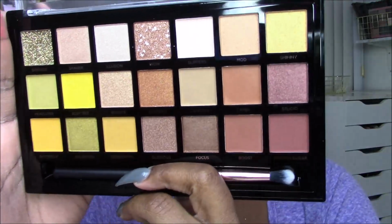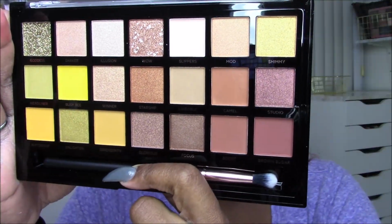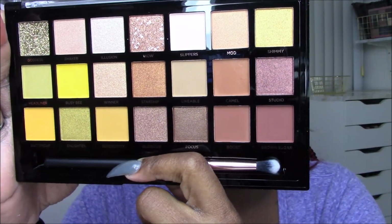You get one glitter, this pressed pigment looking thing. And then you get 1, 2, 3, 4, 5, around 6-ish yellow shades, which is decent enough. Yellow, golden shades. And then again, you get more neutrals to balance it out. I would like more gold and more yellow in this palette, but it is what it is. Still a beautiful palette. So, yeah.